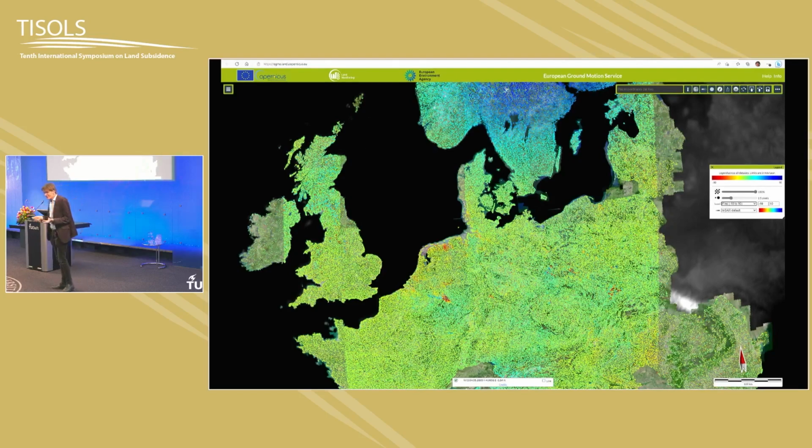So what you here see is the Netherlands also from space, and this is from the European Space Agency, the European Ground Motion Service. And already from this picture, you see two things in the Netherlands. What you have here is the Groningen gas field. So if I put a red dot on it, it's really red. What you also see here is more red, but that's Germany, and that's because of coal mining. And here you see blue. This is all coal mining, but that's coal mining that has stopped, and now it's coming up again. And I'll tell you a little about that later.